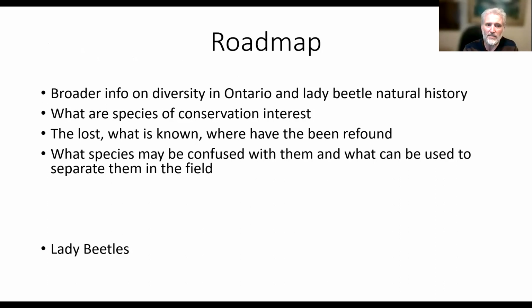Just a bit of a roadmap. I'm going to deal with the broader information on Ontario lady beetle diversity. We're going to be looking at species of conservation interest, the lost, what is known and has been refound, and then a bit of what species can be confused with them.